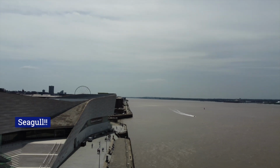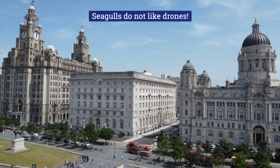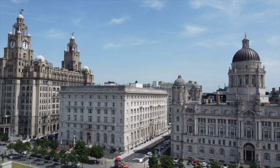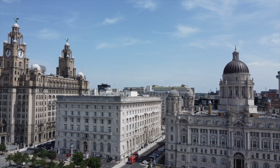Drones and seagulls do not seem to get along, and we were attacked quite a lot here in Liverpool. It was worse than any other city we went to, and we had to fly backwards fairly quickly to try and get out of range of them, but it turns out if you climb, you can out-climb them, so I will do that next time.